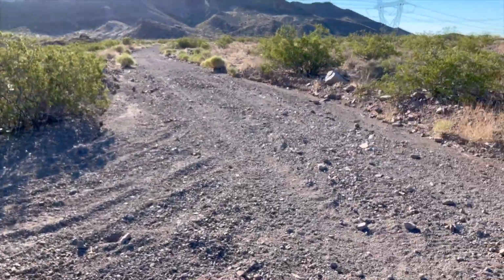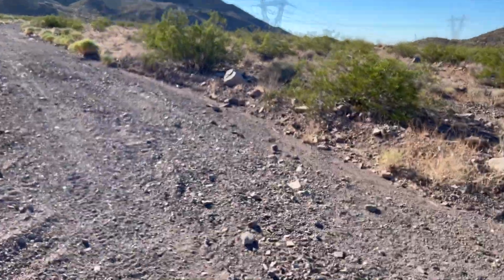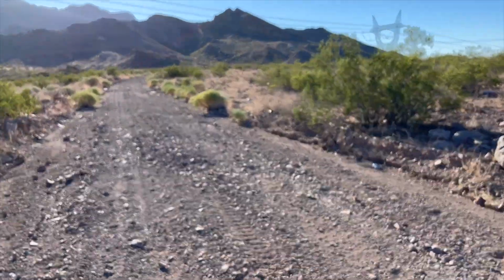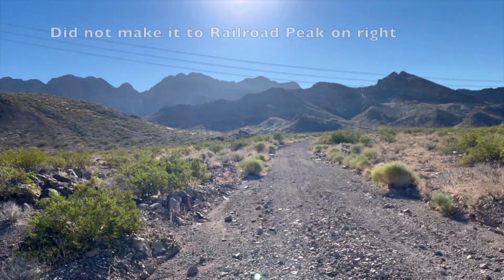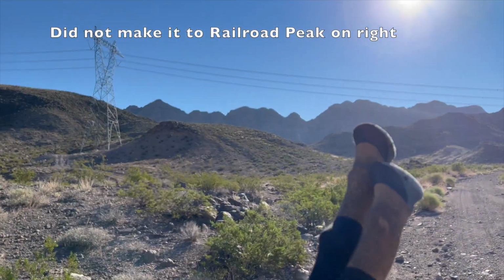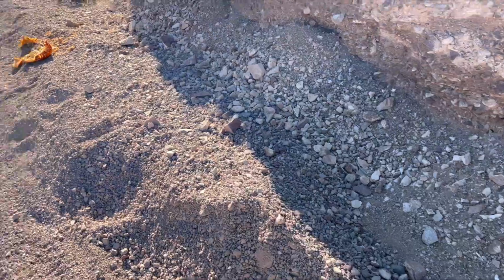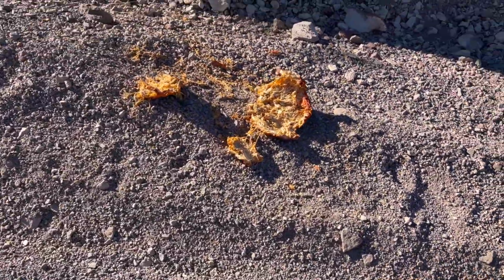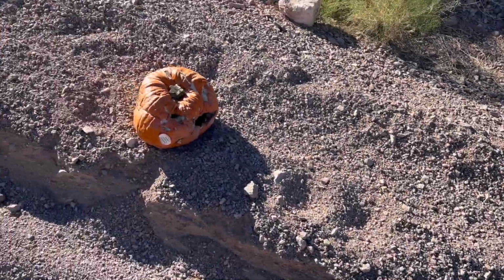I'm gonna go up another mile up this road, hike up there. That'll take me to basically the climb up point. And these are the peaks that are my destination for the day. On my last scouting hike here, I walked by these guys using pumpkins for target practice.